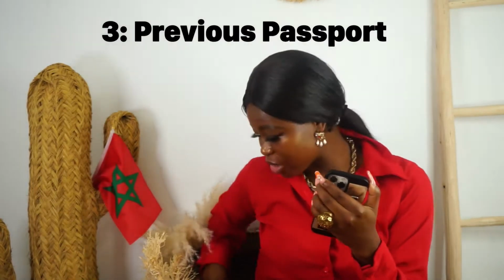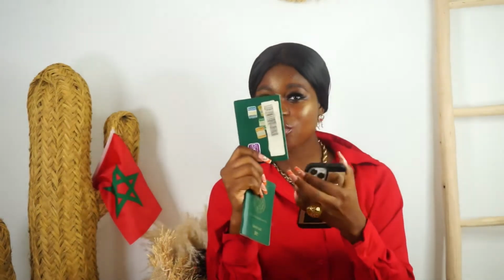Number three is your previous international passport. What that means is that this is my previous international passport. You can see it's very, very old, and this is the current one that I use. Why it is necessary to submit your previous international passport as well is if you have a lot of travel experience. We all know that travel experience helps with visa applications.